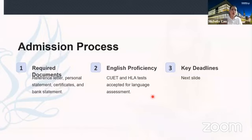So you need to have all the required documents and submit them in the application portal to the EEVS Myanmar team, and then they will help you scan and ship the documents. We need the reference letter, the personal statement, your official certificate and bank statement. For some students, if you don't have your official documents, that's fine. You can still apply, but you need to submit the final documents in order to get the CAS letter. So if you don't have that, that's okay. But please keep in mind that we will need those official documents in order to complete your application.